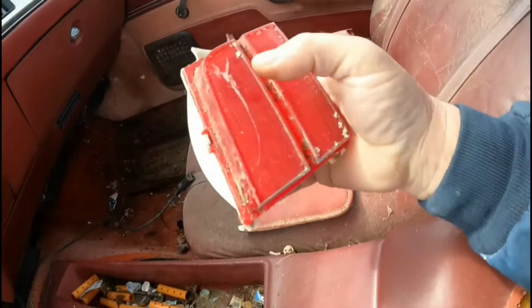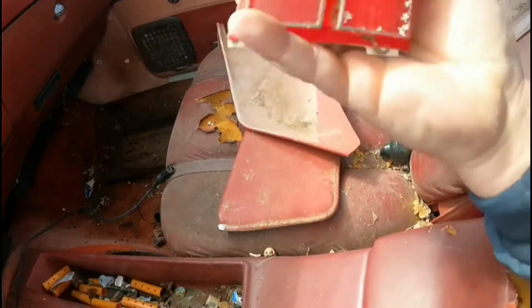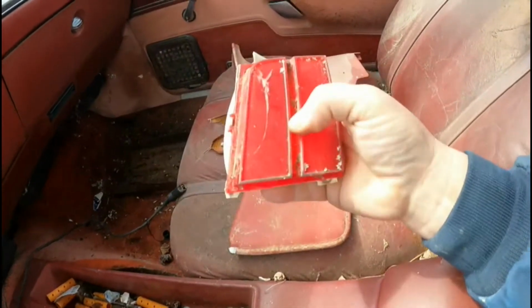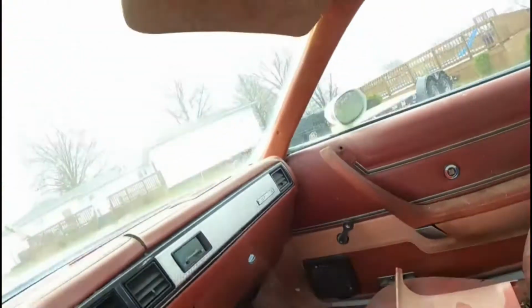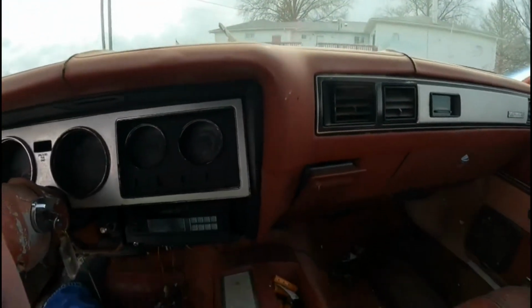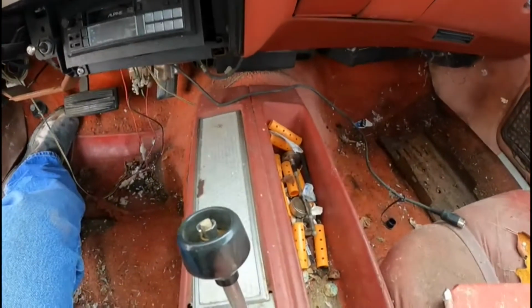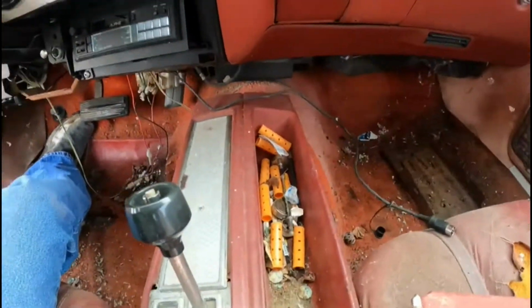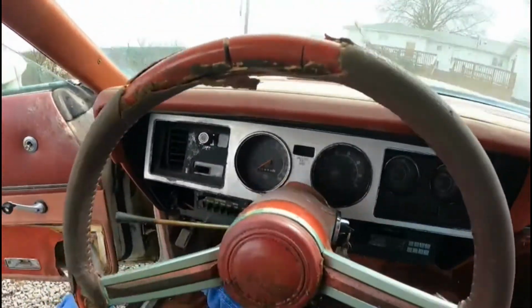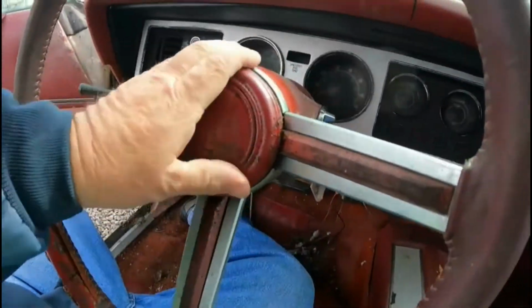Here's the marker lens for the passenger side I told you I saw through the window. Sweet, we got that. Let's see, headliner's got a little hole right there. Probably got some mice living up in there. Oh no, I'd say this is going to clean up nice. We're going to get this cleaned out and then get her in the shop and see if we can get her running. See if the horn works.